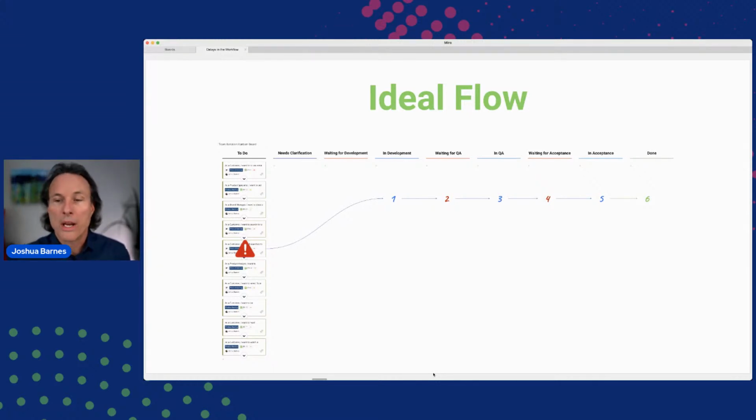Everything's great, it goes into waiting for acceptance. We're going to let our product owner know that we have a story that is ready to be validated by them or a delegate. We go from in acceptance, and then it's done. It meets the definition of done. Fantastic. Again, this is the ideal flow. This doesn't happen with all stories. This doesn't happen with all of the work that we're doing.